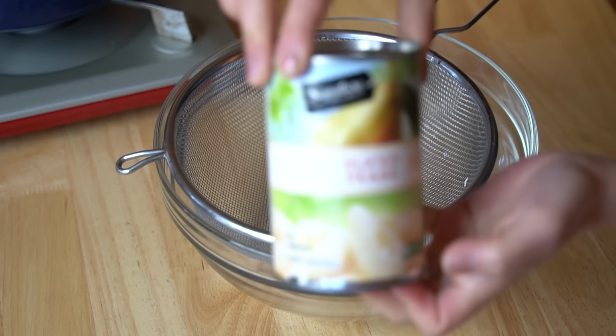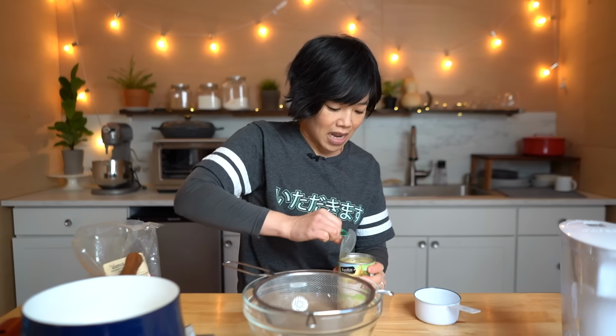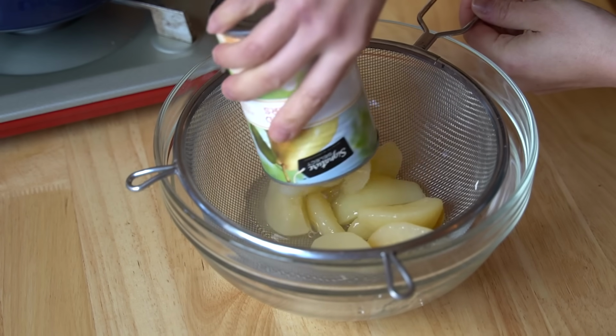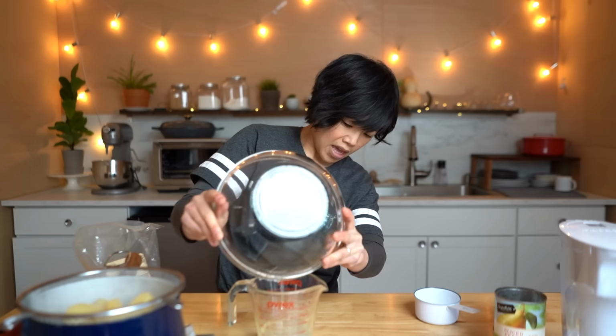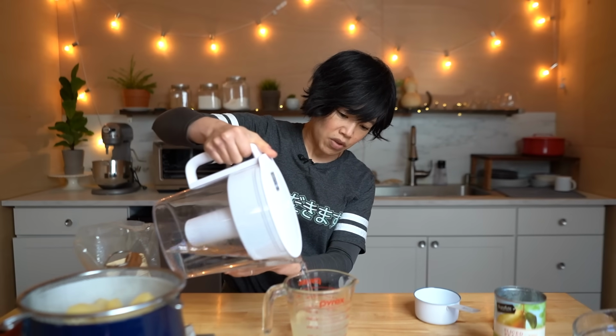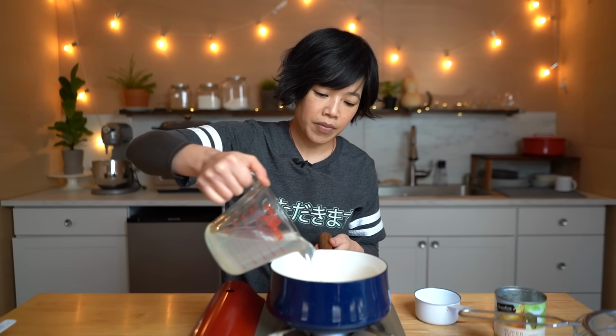Good old can of sliced pears. Right now, I just need the juice. So we're going to drain that. So I had about 3/4 of a cup of pear juice. Add water till I have 2 cups. We're gonna add the water and the pear syrup to our pasta.